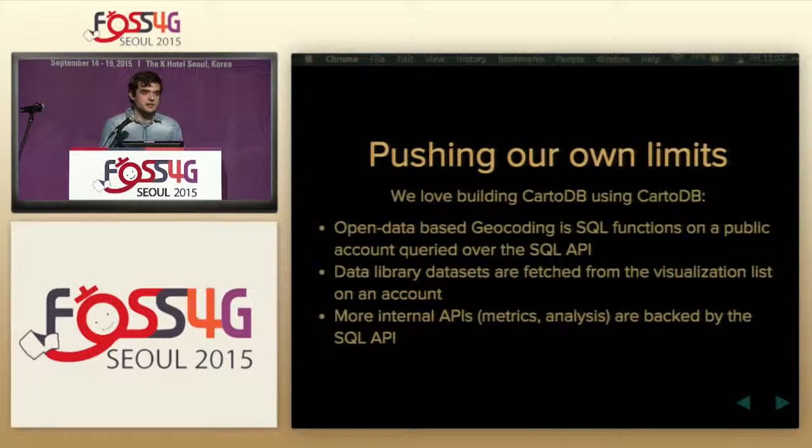We build a lot of the new pieces of the CartoDB stack on top of the existing pieces. For example, the geocoding is just SQL functions on top of a CartoDB account, which has all the related data and uses PostgreSQL's own search capacities to search for geocoding names and polygons. Or the data library datasets: if you log into your CartoDB account and go to create a new visualization, you get a lot of open data that you can use out of the box. That data is actually fetched from another, different CartoDB account which is serving the data, and it's being copied to your own account.